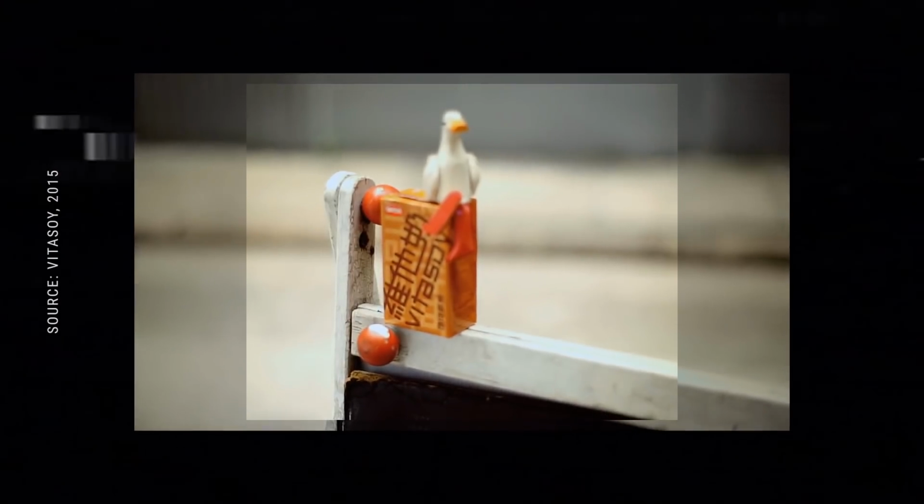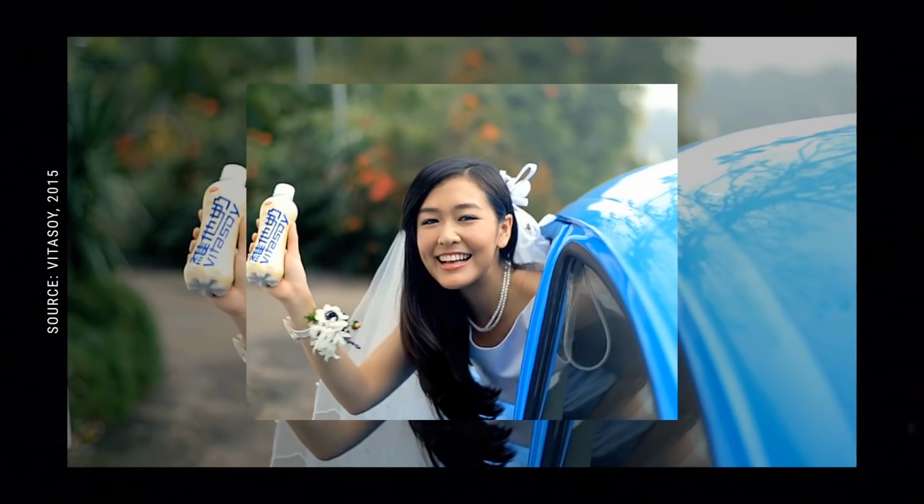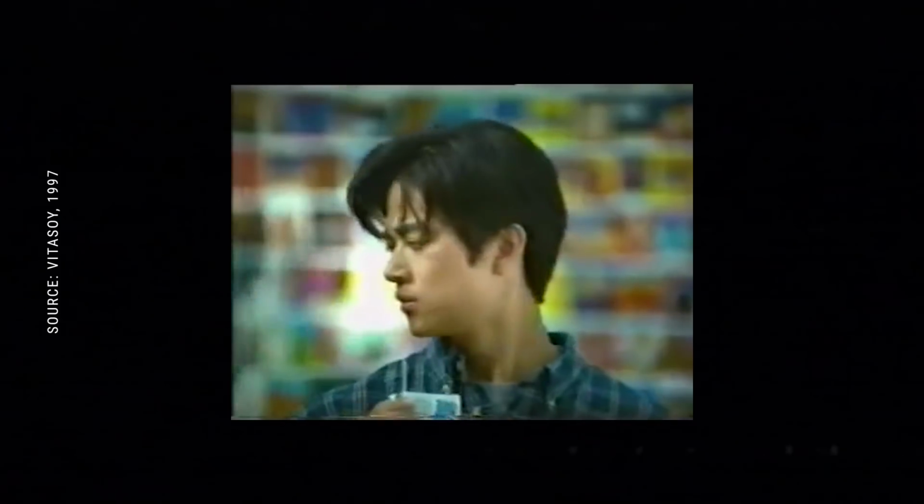You might recognize this iconic juice box from Chinese supermarkets. Its brand has become known as childhood in a box for Chinese communities around the world. In Hong Kong alone, people drink 150 million gallons of Vitasoy drinks each year. That's over 200 Olympic-sized pools. Which means Vitasoy's home-based operations in Hong Kong is massive.